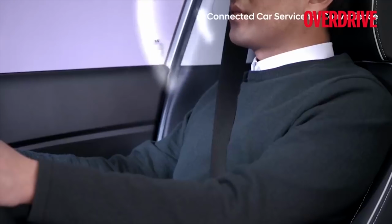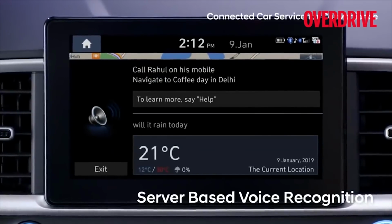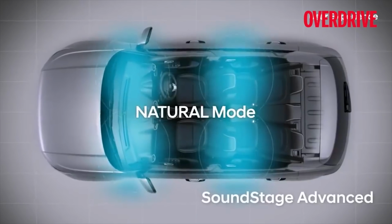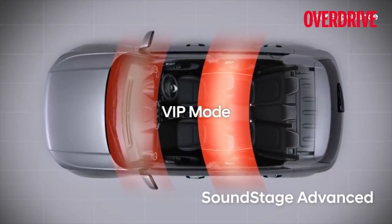But these are not deal breakers and are teething issues instead, which will be addressed and improved on with time. If anything, these connected technologies are great to have and are the future of infotainment and assistance systems.